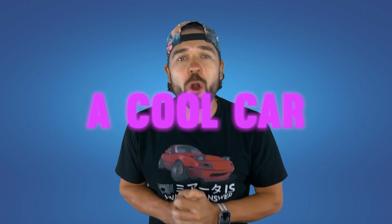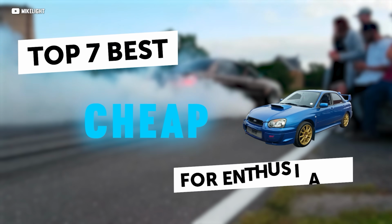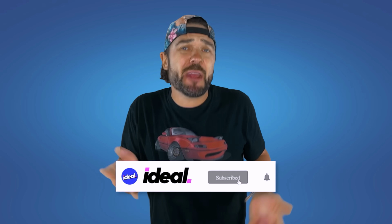So, you want a cool car, but you weren't born with a McLaren in your driveway. Today we're counting down the top 7 best CHEAP cars for enthusiasts. Cheap as in cost más o menos $5K.